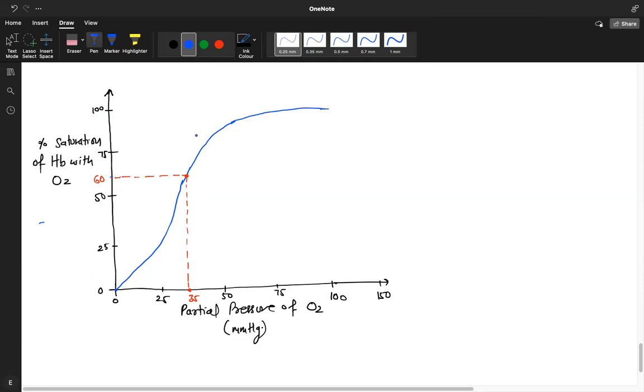And after one point of time, because hemoglobin is a limiting factor, all the hemoglobin is bound, 100% saturation has happened. After that, it does not matter how much you keep increasing the partial pressure of oxygen, there will be no increase in the percent saturation of hemoglobin. Is that clear? Does that make sense, people?